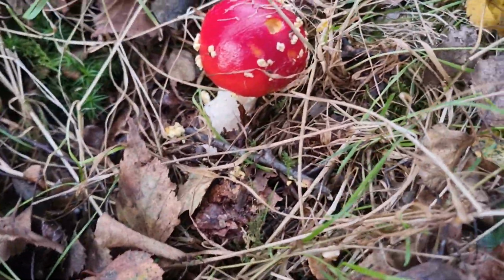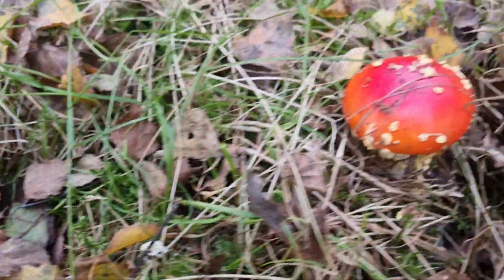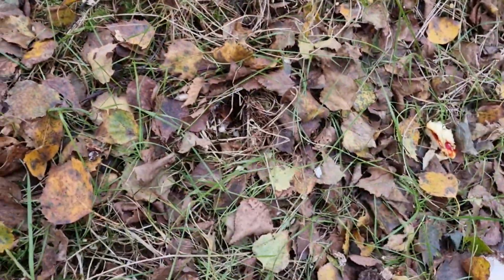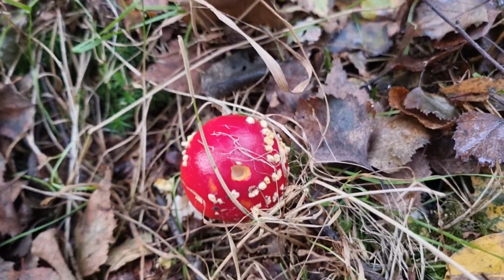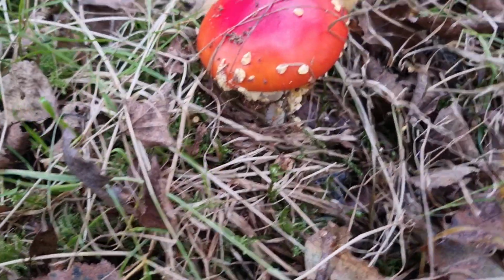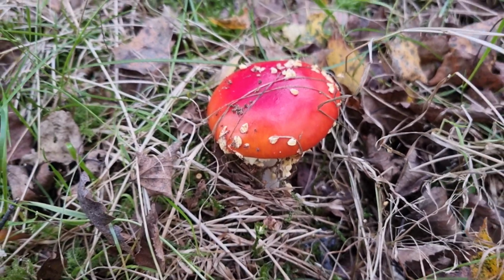Well, here we've got a nice young Fly Agaric, and next to him we've got a second, and then next to them we've got the stems that have been cut from another. Maybe when whoever collected that one, these were too small to take, or they missed them. Could have been a couple of days ago and they was hidden in the grass, but who knows. But we've got two really nice ones to photograph. There we go, lovely Fly Agarics.